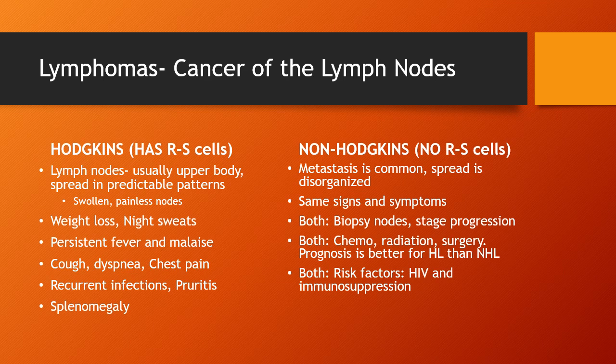We have swollen, painless nodes. They're kind of rubbery and fixed. Weight loss, night sweats, persistent fever and malaise, cough, dyspnea, chest pain, recurrent infections, itching, and an enlarged spleen.